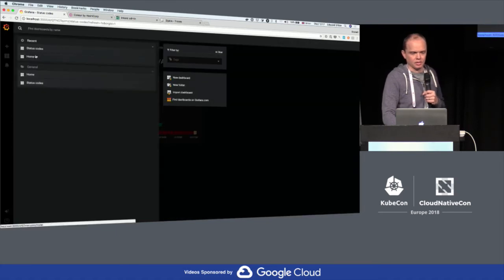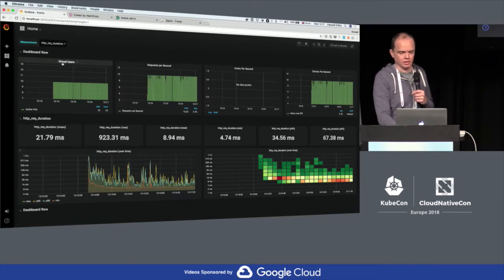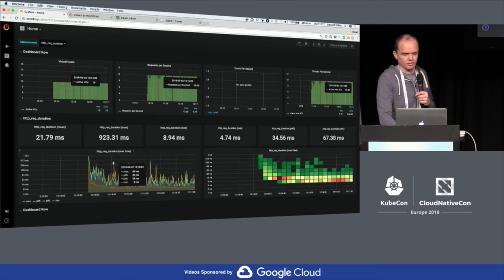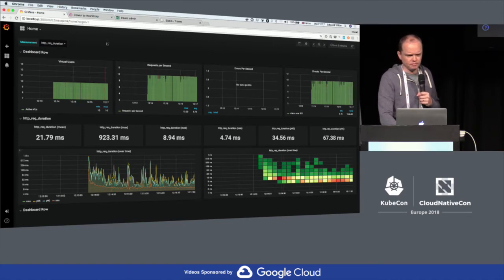I'll just show you the homepage of Grafana because the K6 guys have done a nice job of sending some metrics with their load testing tool. So you can see here a few more things of the percentiles for those durations.